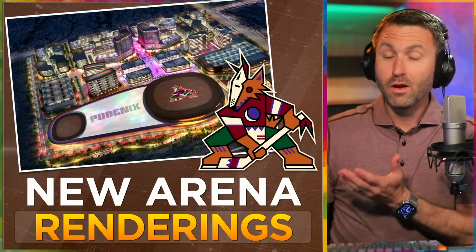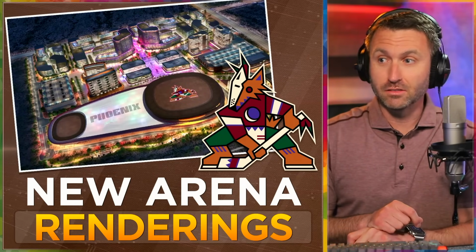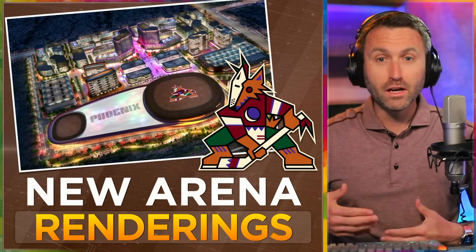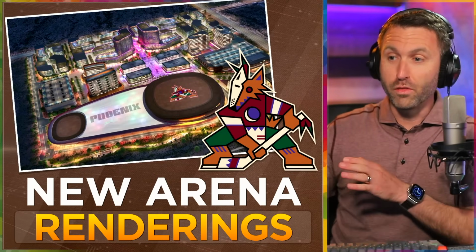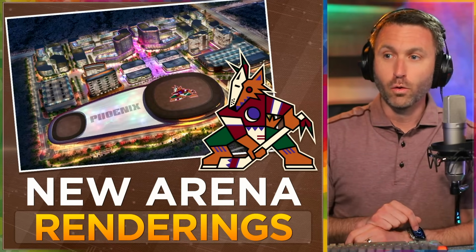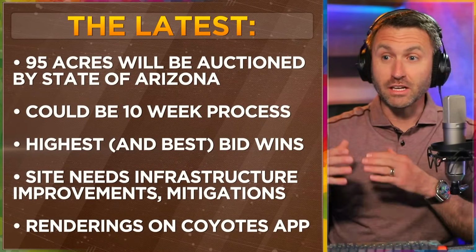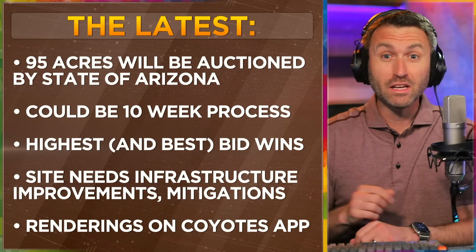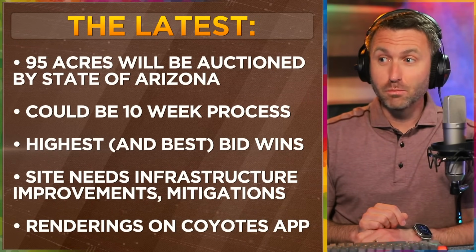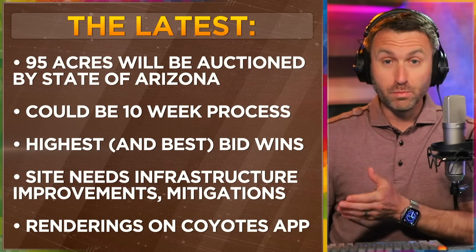And now we've got some renderings specifically for this site, which is not necessarily a surprise. Arizona as a team has been working on this for a while. And so now these renderings are out for this specific plot of land north of the Loop 101 and just west of Scottsdale Road. So the very latest is this, the 95 acres. It will be auctioned by the state. That's supposed to happen in about a 10-week span. So it's going to still be a while before we understand how this all actually unfolds. Could be a 10-week process.